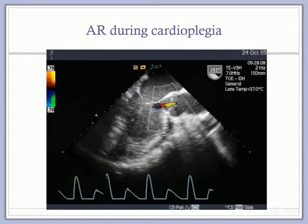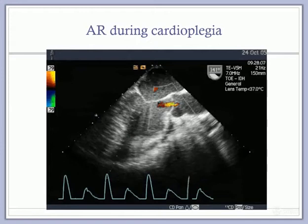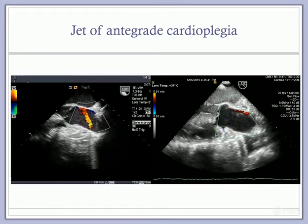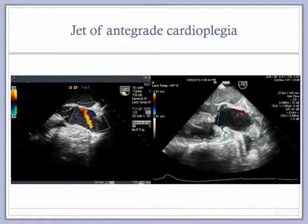This echo shows regurgitation through the aortic valve, distending the LV during administration of antegrade cardioplegia in the aortic root before the heart has been stopped but after the cross clamp has been placed on. You can see the LV distending. The jet of cardioplegia may distort the aortic valve and cause distension in the left ventricle.